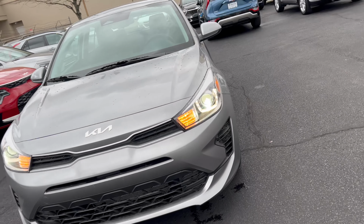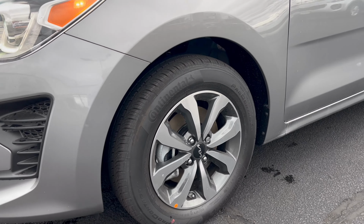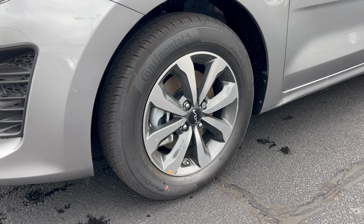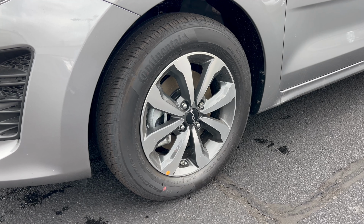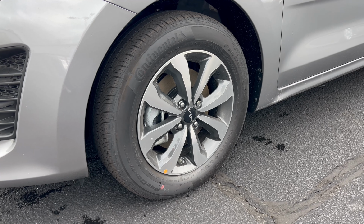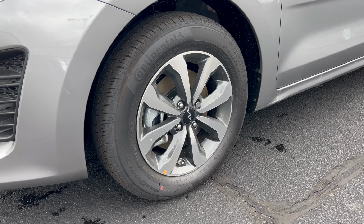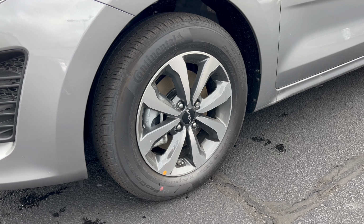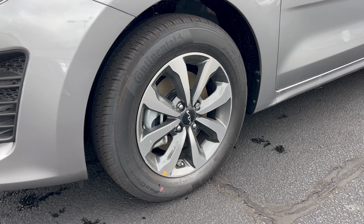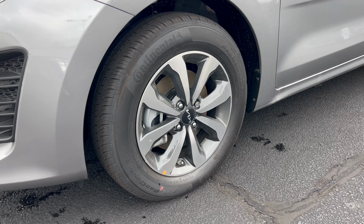As we come around to the wheel and tire setup, when you go Rio S instead of Rio LX, you're going to get a 15-inch machined aluminum alloy wheel, Kia badge on the center cap, standard brake and rotor package. Now these 15-inch wheels are wrapped in Continental ProContact all-season tires, 185 on the width, a 65 series sidewall, 15s, all four corners, front wheel drive.